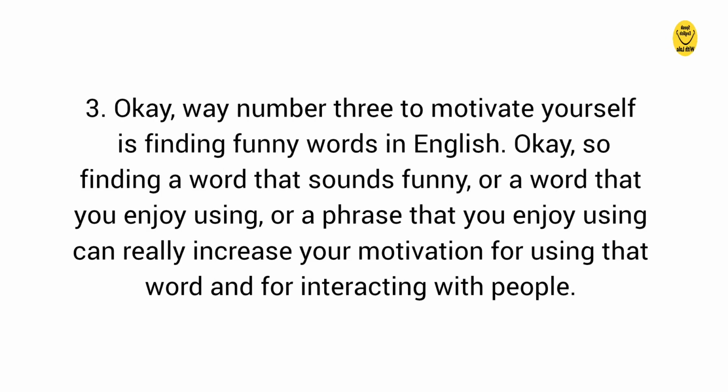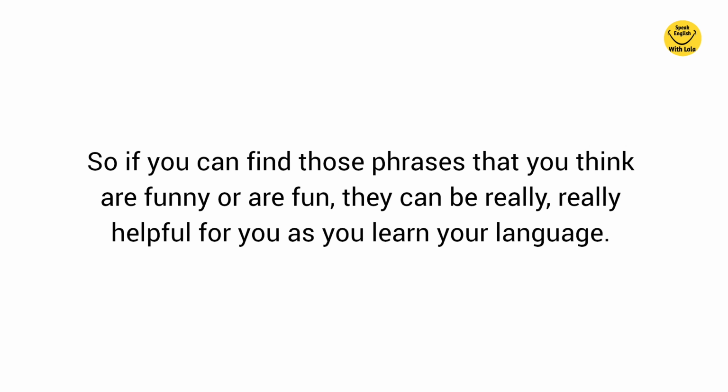3. Okay, way number 3 to motivate yourself is finding funny words in English. Okay, so finding a word that sounds funny, or a word that you enjoy using, or a phrase that you enjoy using can really increase your motivation for using that word and for interacting with people. So if you can find those phrases that you think are funny or are fun, they can be really, really helpful for you as you learn your language.